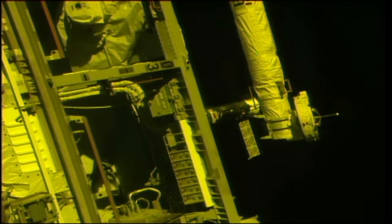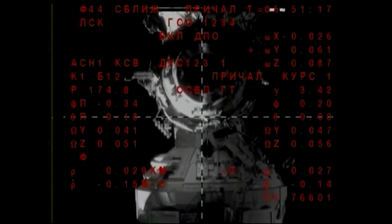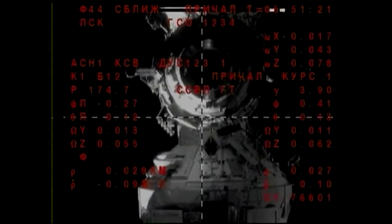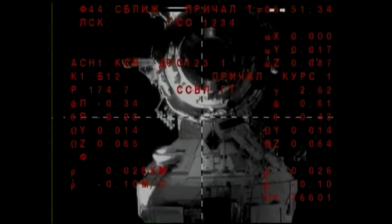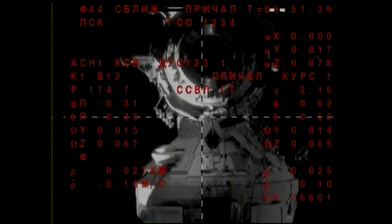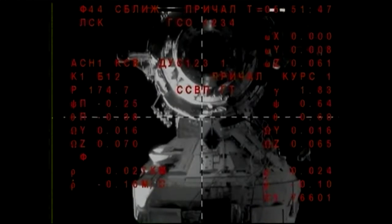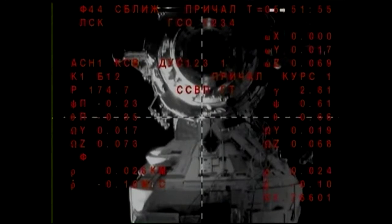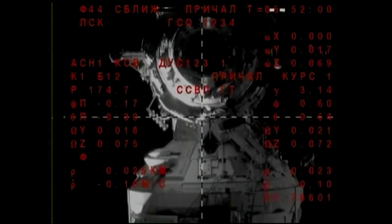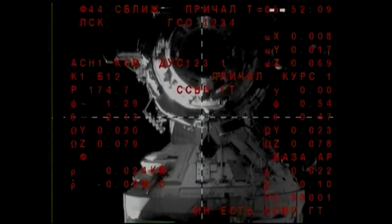Proceed, please, with the report. The diameter of the docking port is 2 squares, 30 meters, 0.14 is the rate. The target is in the center of the periscope. Copy. Two and a half squares is the diameter of the docking port. The target is half of a square to the right of the crosshairs. Copy. The range is 26 meters. The rate 0.1. The target is half a square to the right of the crosshairs of the periscope.